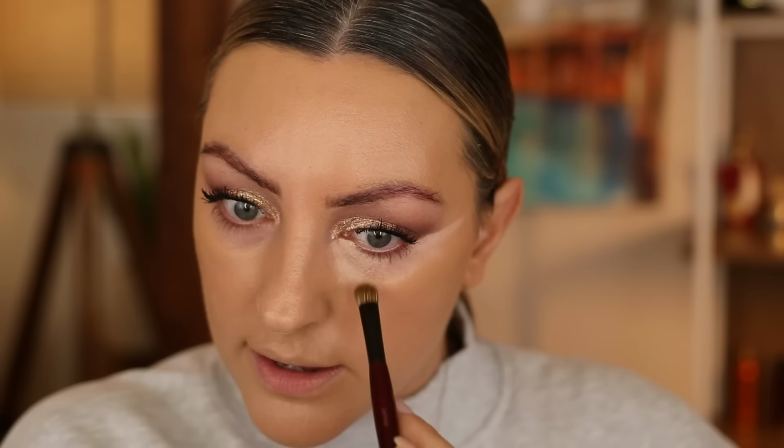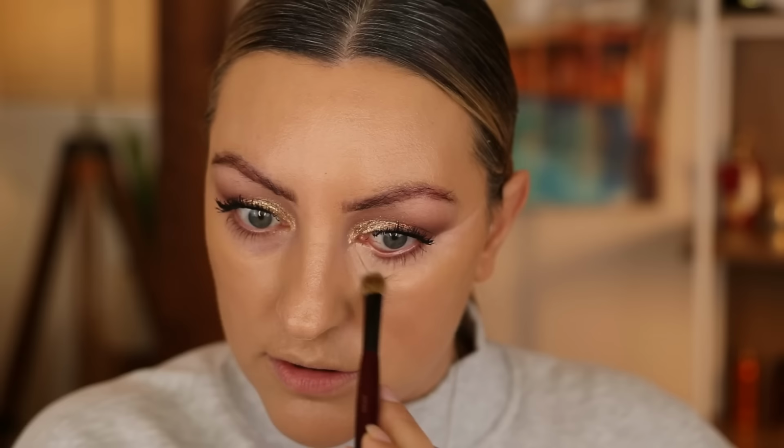I definitely don't love the undertone of this Chanel concealer, but I think that is one of the cons that we noticed about this concealer, because the shade descriptions aren't very helpful. There are none. So that's what's not helpful. There are no shade descriptions.